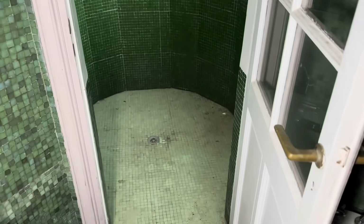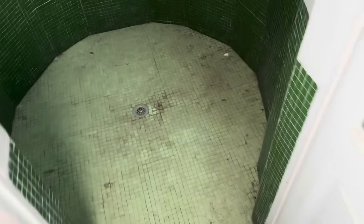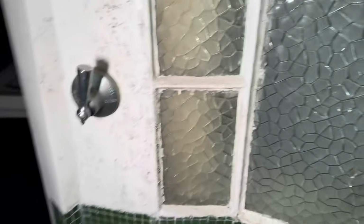Oh Lord, that is amazing though. Look at this. This is wonderful. Imagine having a shower in here. I love this.